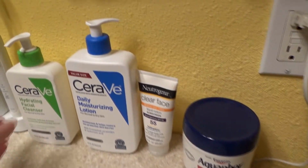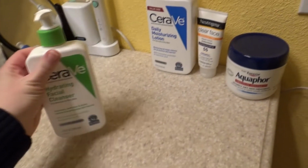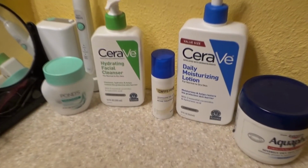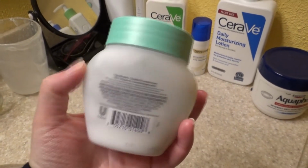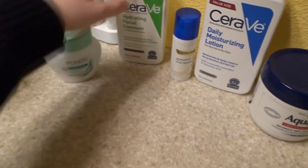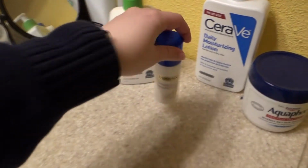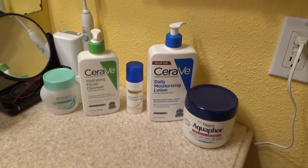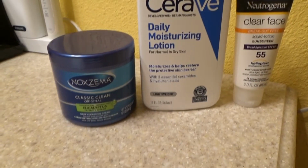And first off, I'd like to share my morning routine. I use the CeraVe cleanser, CeraVe moisturizer, and SPF and Aquaphor on my lips in the morning. And then in the evenings, I use Pond's to remove any makeup, my CeraVe cleanser as a double cleanse, a different moisturizer, and then Aquaphor on my lips again. So that was my current nighttime and morning routine, and now I'm going to be using Noxzema, so here's how it fits into my routine now.